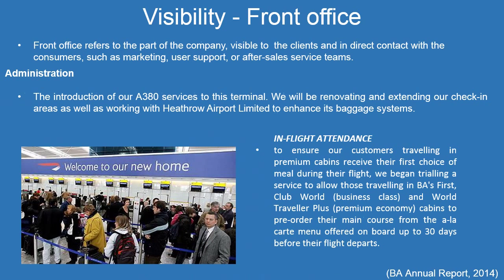Front office is any part of the service delivery system where employees engage with consumers directly. Front office in relation to BA includes many of the key elements such as marketing, in-flight interaction, check-in, and after services. The majority of BA front office staff are trained in customer relations in order to allow them to create a positive relation and to get customers to continue to use British Airways business service.